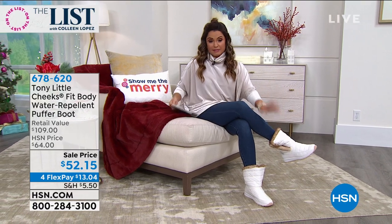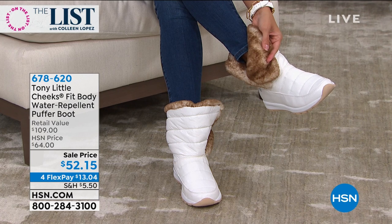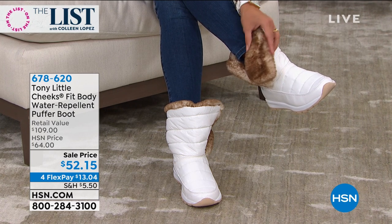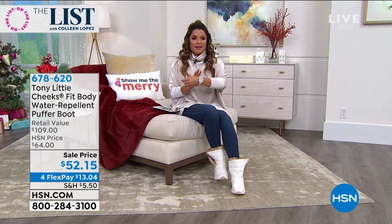These shoes, by the way, gotta mention them. Tony Little is joining us in a bit. Oh my gosh, these are a puffer boot look, faux fur on the inside, but it's like wearing your favorite athletic sneakers because you got great traction, flexibility, lightweight. These are amazing and they're coming up.